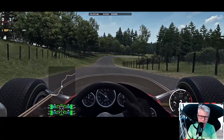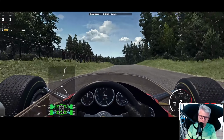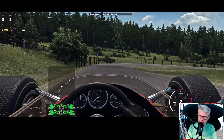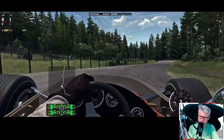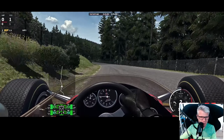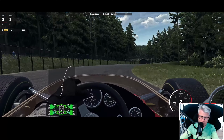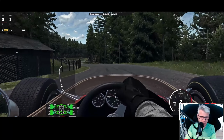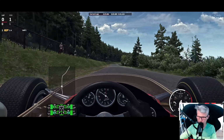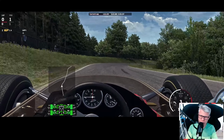Imagine going flat out over that crest. Wow. It's quite fitting with these cars. Second gear everywhere because I do not dare to do anything else. Okay. Oh, yeah, come on. Stay on the road, Timo. Still valid. Up to fourth. I will definitely have to learn that track.